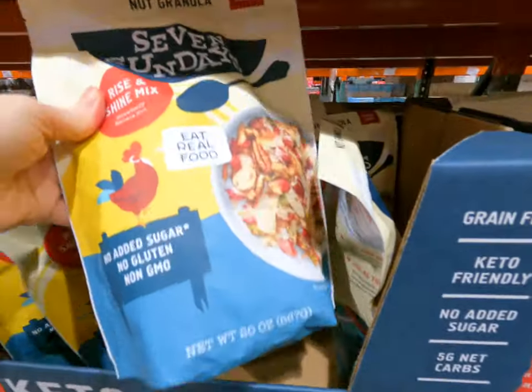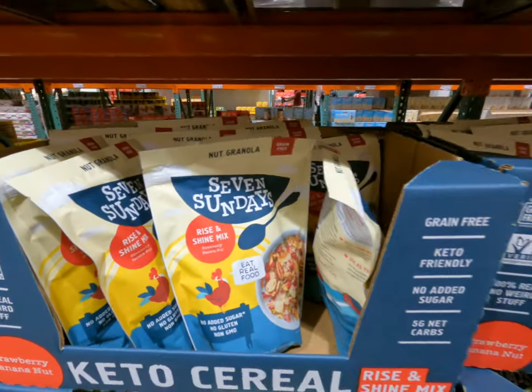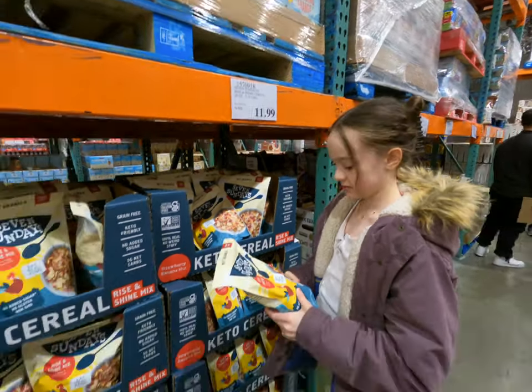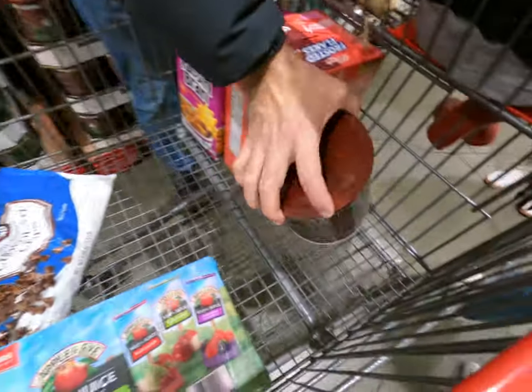We need to make our own granola, but man, 7 Sundays Rise and Shine Mix. It does look good. One day. Why is it make our own? 7 Sundays? I don't know. It's $9 a pound. That's a lot. Daddy's wake up juice. Coffee.